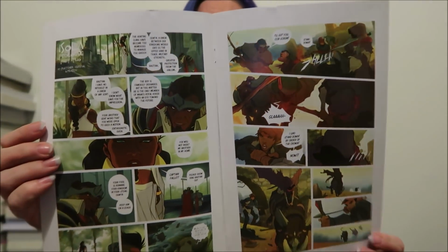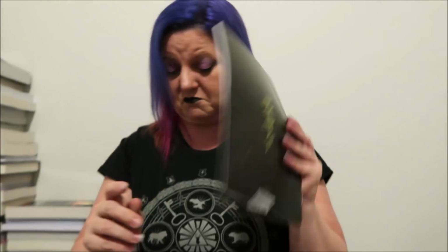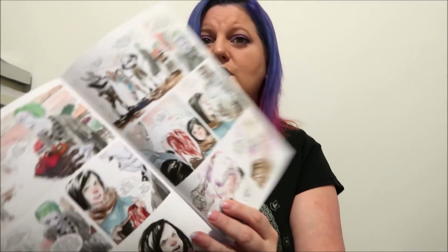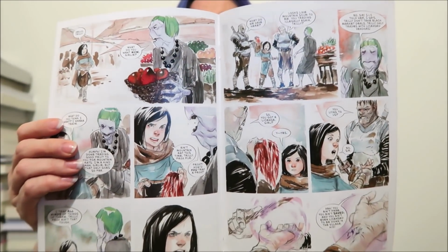Okay, next is Isola Prologue. It literally is very thin. It's just the prologue. Okay, next is Ascender. And this is done to look a lot like sketches. Sorry, I'm not really giving a whole lot of information about these comics, but I don't really have a whole lot of information without reading them. I think I'll be able to tell you more about each of the graphic novels though.